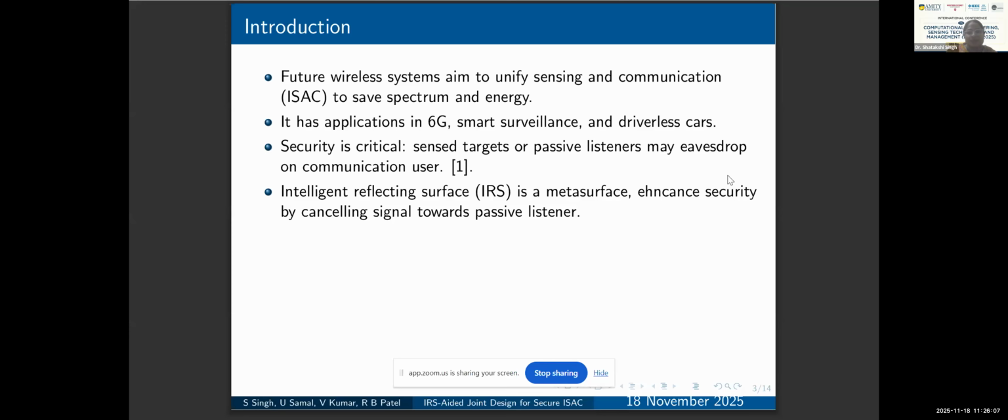So to enhance the security, there is a setup known as the reflecting surface. It is a metasurface that can modify the signal or modulate the signal in a particular direction, and hence it is useful for security as it cancels the signal towards the passive listener.